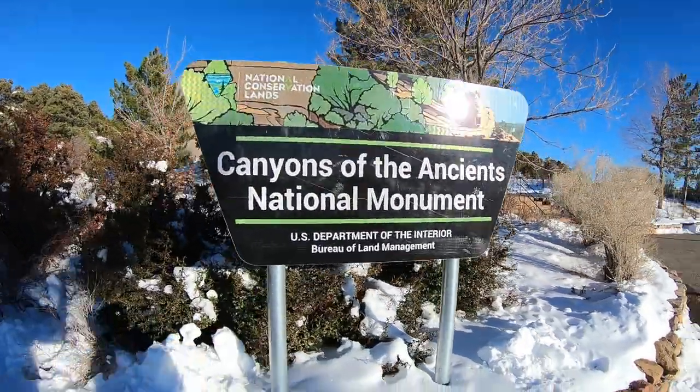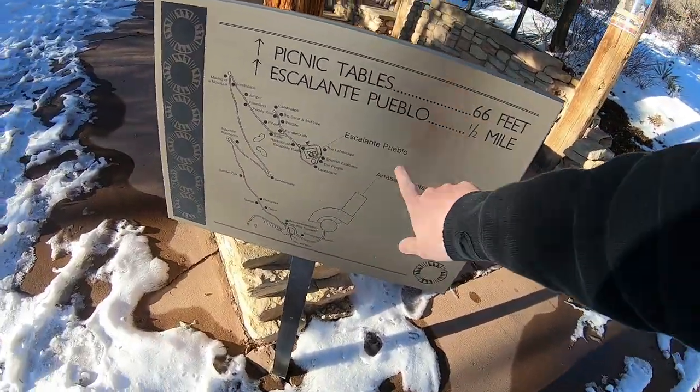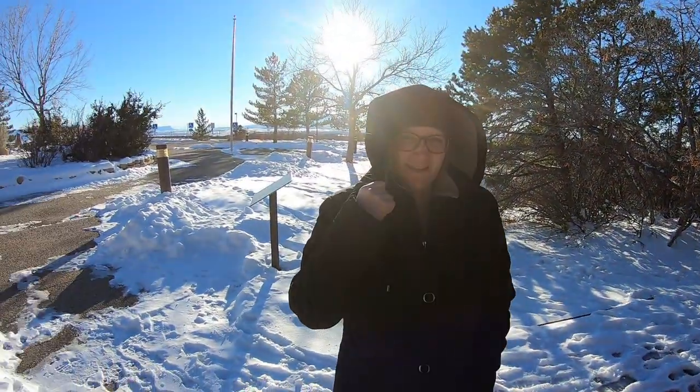Of the Ancients National Monument. We're trying to make up for last night by coming to the Escalante Pueblo. Of course, they have a pretty epic museum right here. And that's closed. Because, you know, winter is not their specialty around here. Alright, here we go. Half a mile to the Pueblo. Can we make it? Yes. It's quite cold. It's in the 20s and it's very windy. But we got this.